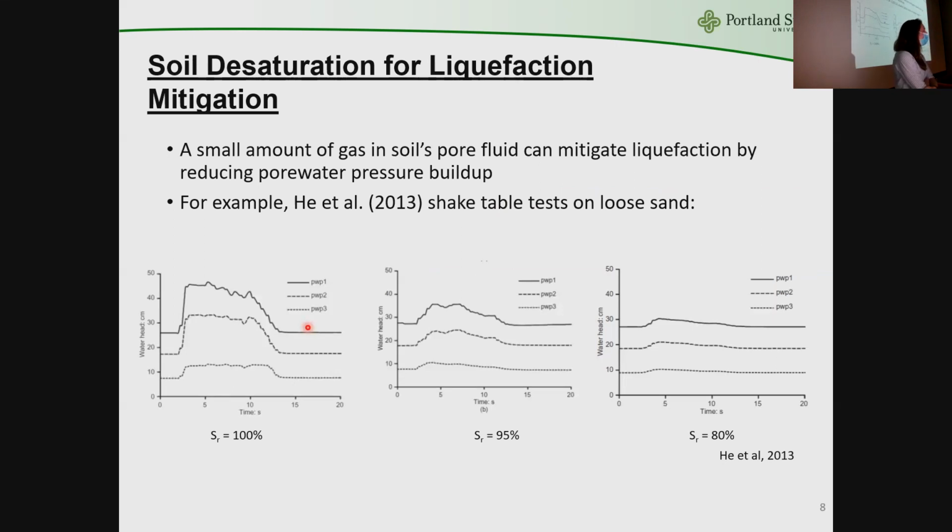So what we wanted to look at with this project was desaturation as a method for mitigating soils beneath existing structures. And a little bit of background on desaturation for liquefaction mitigation. I'll do it over 2 slides and discuss 2 sets of experiments that have been published.